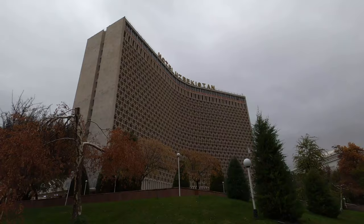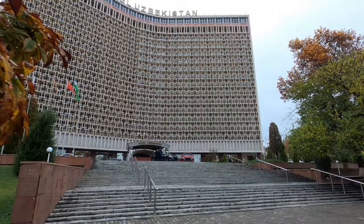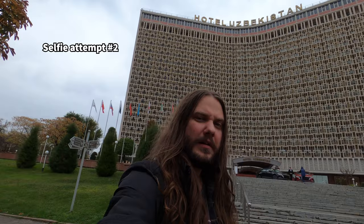Look at this massive thing. Hotel Uzbekistan. I don't even know how I look or if I can center this, but yeah, Hotel Uzbekistan. Do you see it behind me? Am I doing a good job? Probably not. I don't know. You see it? Pretty big, huh?